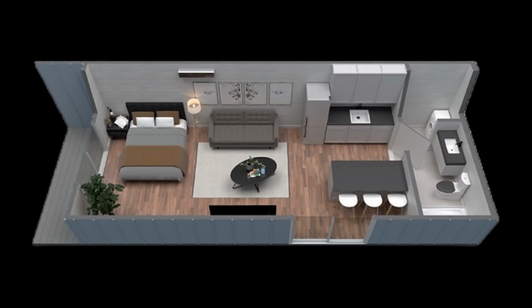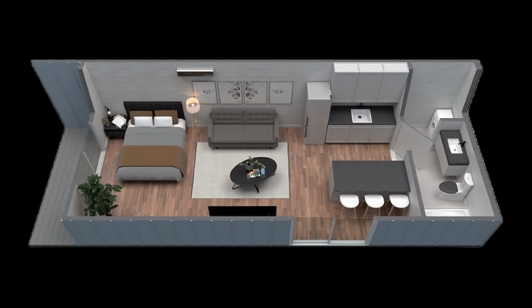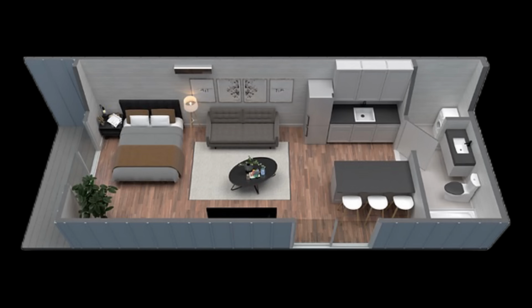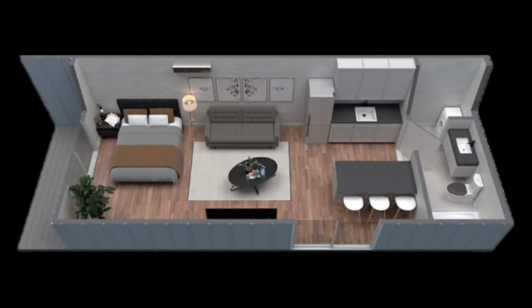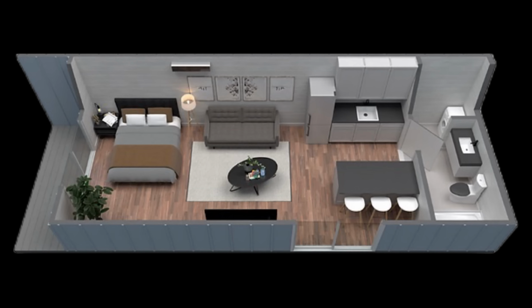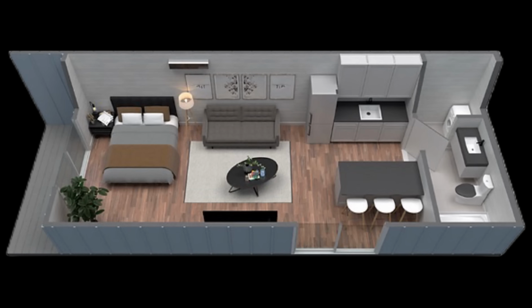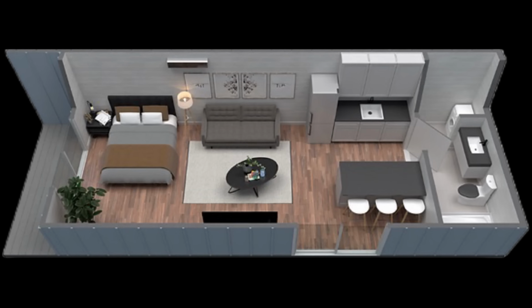In the space, they've got a bedroom area at one end, living space in the middle, before entering into the kitchen, and finally the bathroom. The kitchen shows 3 upper cabinets, 3 lower cabinets, and the option to add an island. The bathroom has all the important bathroom fixtures, including sink, toilet, shower, as well as space for a washer dryer. Most of the unit is just open space.